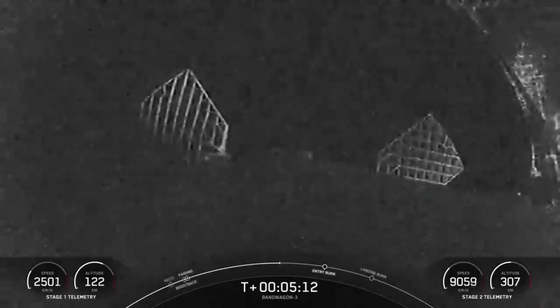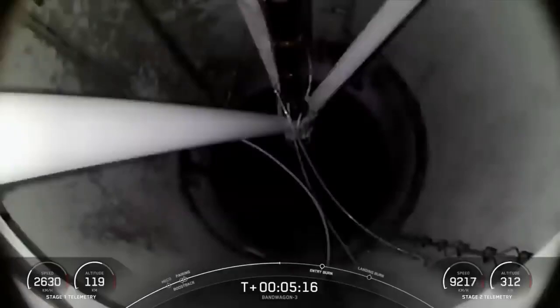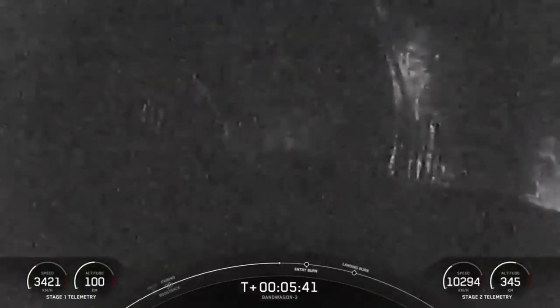Now the M1D engines on the first stage and the MVAC engine on Falcon 9's second stage are each optimized to perform in their unique operating environments. An M1D engine generates approximately 190,000 pounds of thrust compared to the MVAC engine, which can generate a little bit over 220,000 pounds. The MVAC nozzle extension, which you've seen in the views this evening, is also significantly taller with a larger diameter compared to the M1D engine for optimal performance in a vacuum environment.